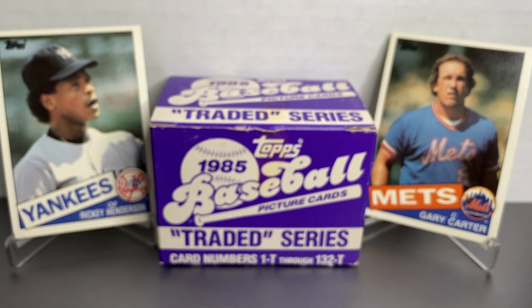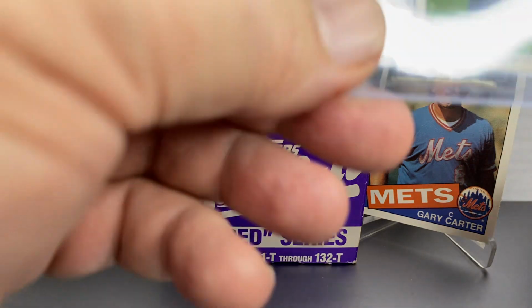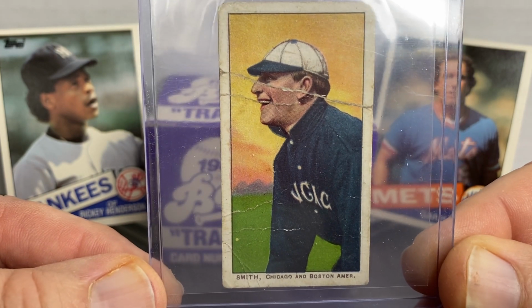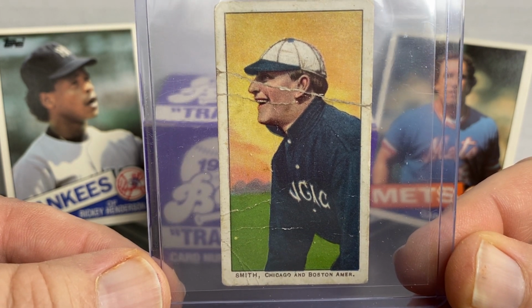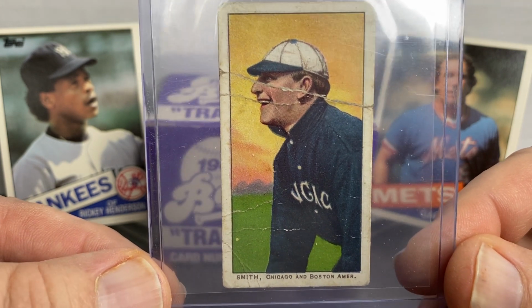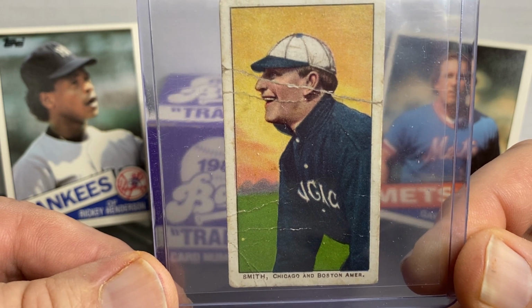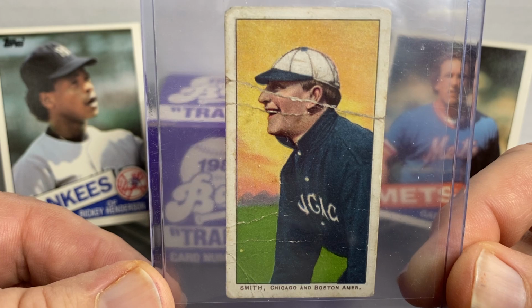And all the major sets that were collected pretty much have them. I'm not going to take you through all the T206s. There have been a couple of player movements, but I actually have one. T206, issued 3 years, 1909 to 11. And this is a card of Frank Smith. The original card says Smith, Chicago Americans. And notice he's in the Chicago White Sox uniform. But then they came out in another print run and acknowledged Boston Americans. I don't know why they didn't remove Chicago, but they said Chicago and Boston Americans. Same card, same image. They just added the Boston Americans.